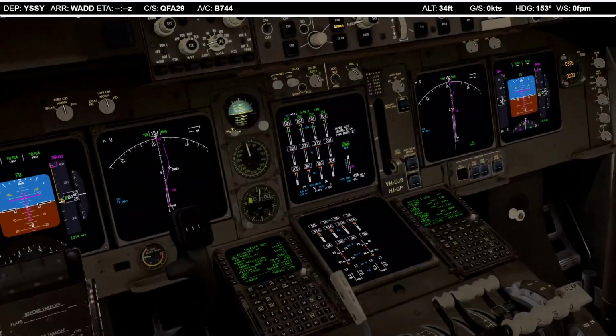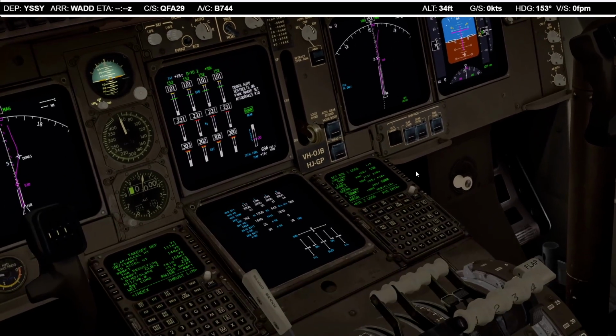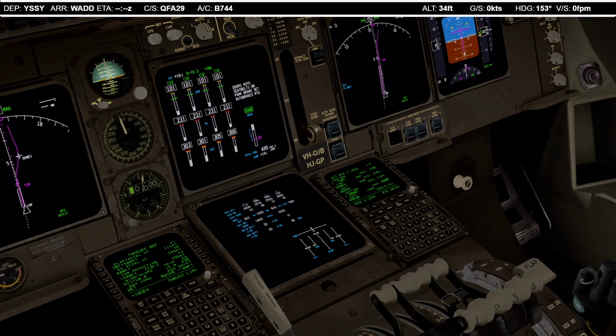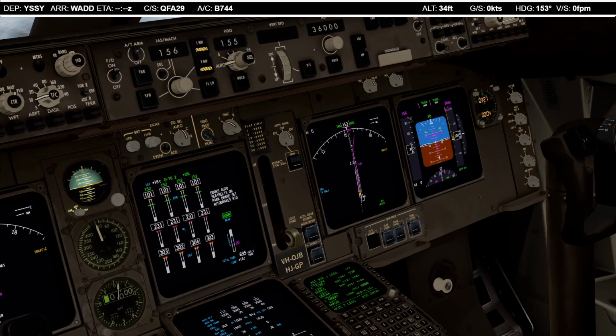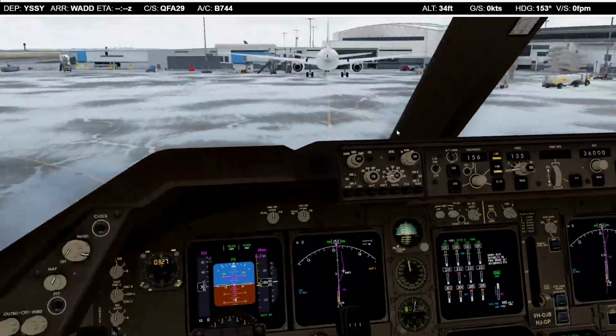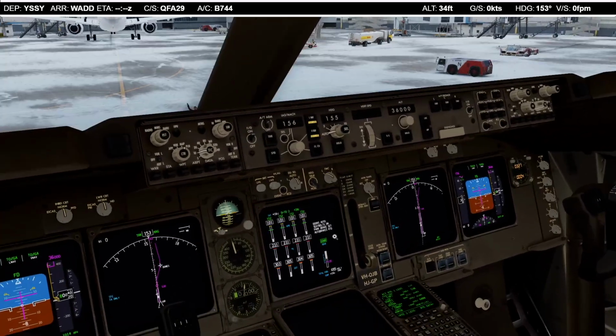Auto brake, RTO, flight controls. Full left, full right, neutral, full up, full down, neutral, rudder, full left. Full right, okay. And then the before start checklist: anti-ice not required. Recall is checked. Auto brakes, RTO, flight controls check, ground equipment is clear.